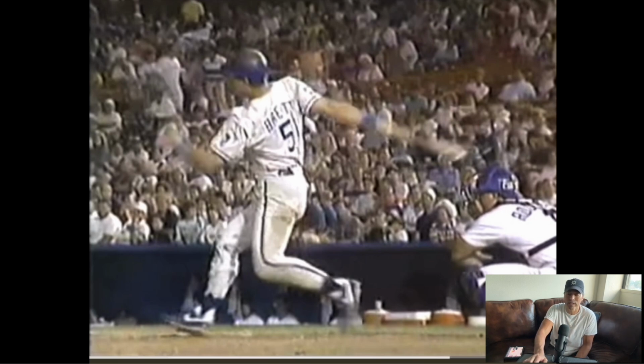I just think OPS plus is basically what you're after. And I just look at Ted Williams, look at Babe Ruth, look at Hank Aaron, Ken Griffey Jr. Now these are guys who had both power and consistency. Babe Ruth led the league in average. People don't realize what a high average he had.